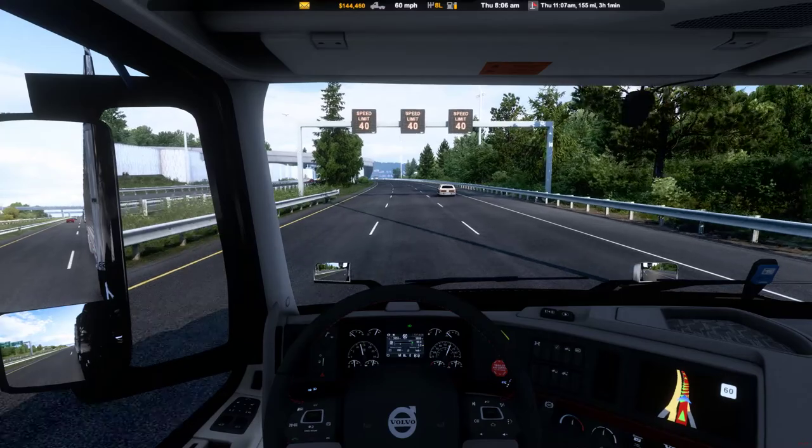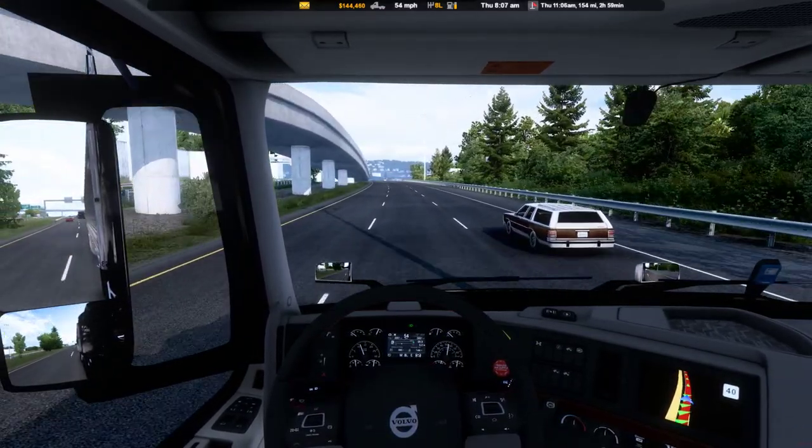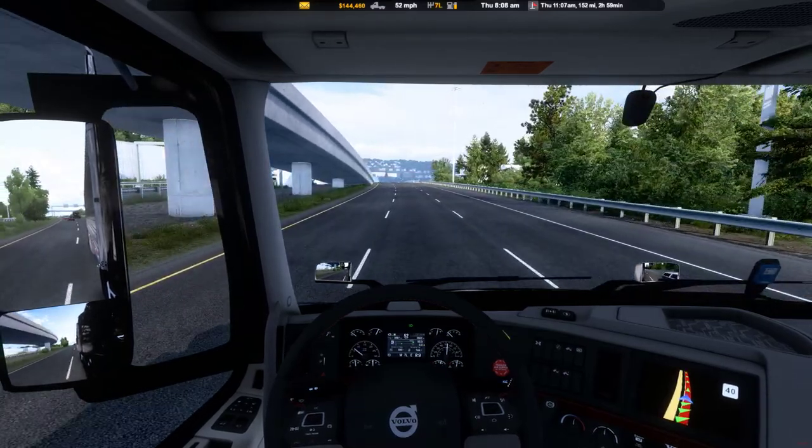40 miles an hour is the speed limit. Back it down. Come on.